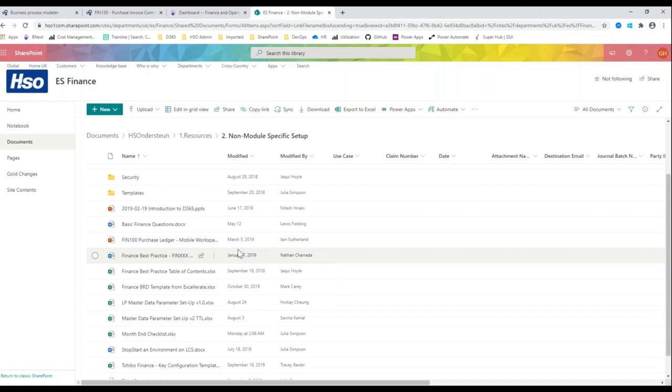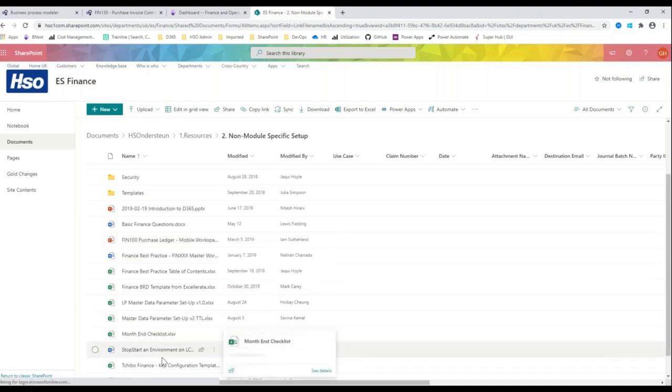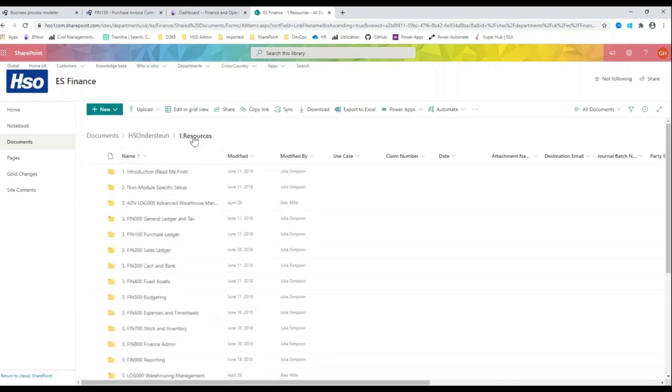Within the agenda, we've got an agenda that contains all of the processes that are contained within best practice, and then that can be broken down into individual workshops ready for the day of the actual workshop. We've also got other things like monthly checklists as a default and other such information that will help once the project is started and ongoing.